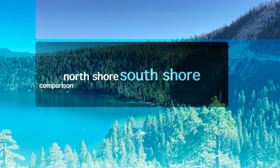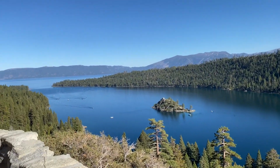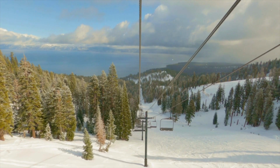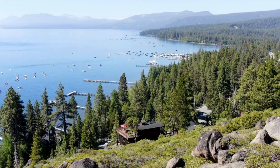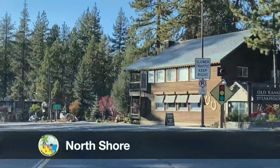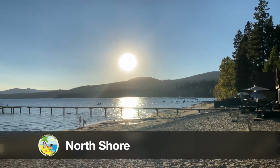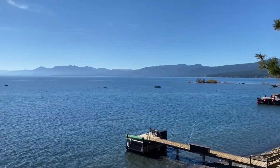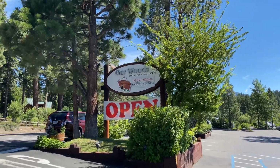Lake Tahoe is beautiful no matter where you go, but there are some significant differences or vibes when comparing the North Shore versus the South Shore. In either case, you're going to have your ski resorts and trails and plenty of outdoor excursions. On the North Shore, it's going to be more laid back. If you're seeking peace and tranquility, then stay at the North Shore. The main towns of Truckee, Tahoe City, and Kings Beach are more laid back with a small town charm. It's got some unique shopping and a more diverse culinary scene. You know, most of the eateries on the North Shore are owned by Tahoe locals.